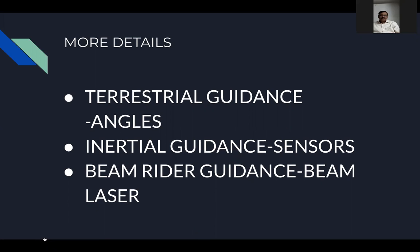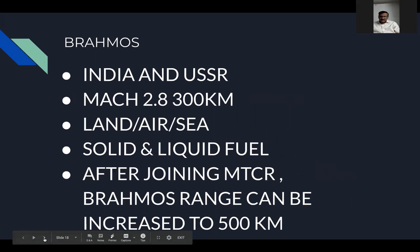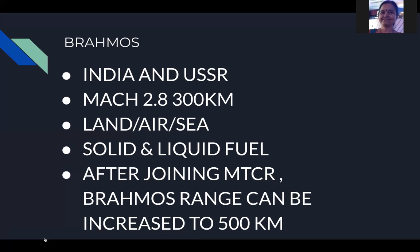BrahMos is the missile. BrahMos is a cruise missile. BrahMos is nothing but Brahmaputra and Moscow, India and USSR. BrahMos moves at Mach 2.8. That means it moves 2.8 times faster than the speed of sound. It can be used up to 300 kilometers. The target can be placed up to 300 kilometers. BrahMos can destroy a target which is placed 300 kilometers away.